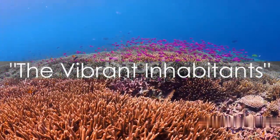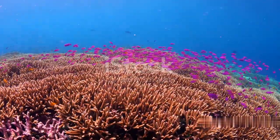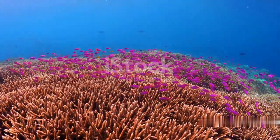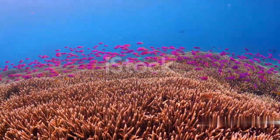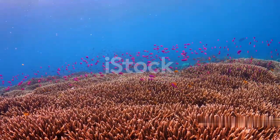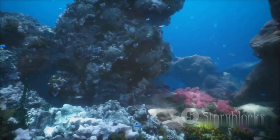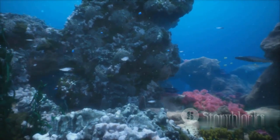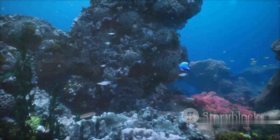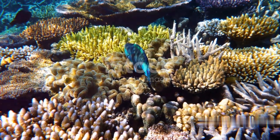As we dive into the crystal-clear waters of the reef, we are greeted by a burst of colors and life. From the moment we submerge, we are welcomed into a world teeming with life, a world that is as complex as it is captivating. Vibrant corals in a myriad of shapes and sizes paint a stunning underwater canvas. But it's not just the corals that steal the show. The Great Barrier Reef is a sanctuary for an astounding diversity of marine life.